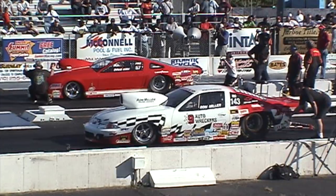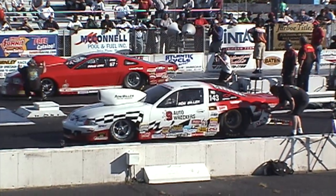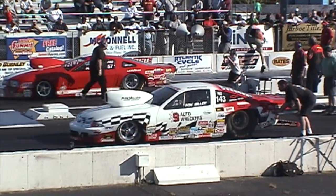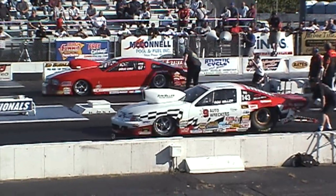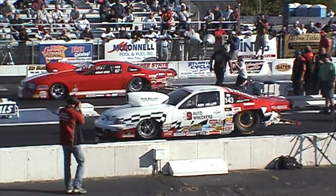Now, both these racers have made a trial pass here today, so they might have some data. Hopefully they'll hook it up, and both cars will go down the track. 814 cubic inches in the right lane. 820 cubic inches in the left lane.